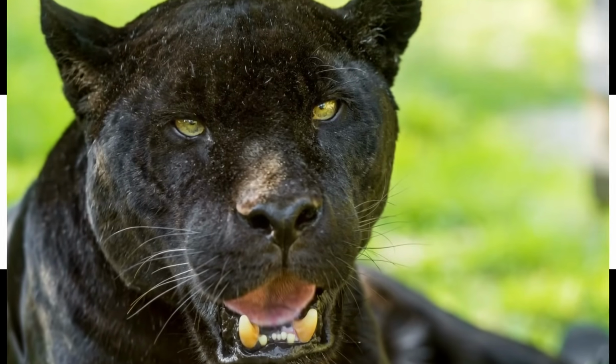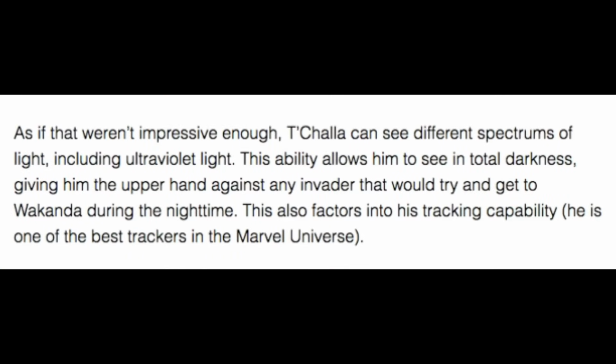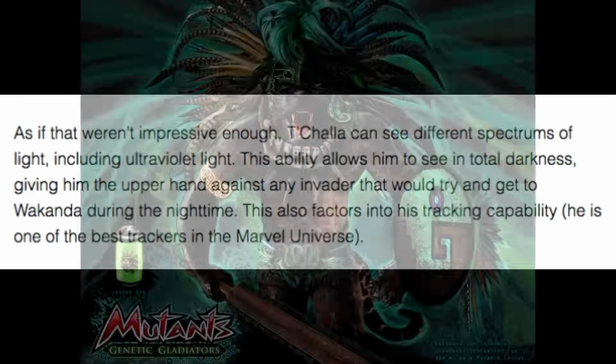And regarding the vision of the jaguar and how the Maya saw it, from Marvel again we read, as if that weren't impressive enough, T'Challa can see different spectrums of light, including ultraviolet light. This ability allows him to see in total darkness, giving him the upper hand against any invader that would try and get to Wakanda during the nighttime. This also factors into his tracking capability. He is one of the best trackers in the Marvel Universe.